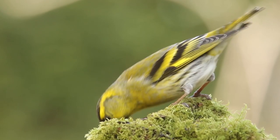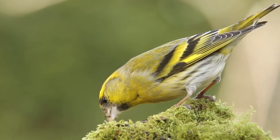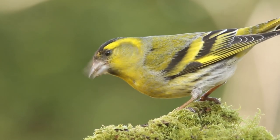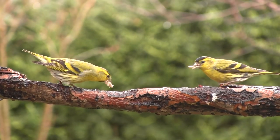For attracting them to the garden, I found that both sunflower hearts and nyjer seeds seem to be their favourite food. One of the joys of having siskins in the garden is that you can get quite close up to them when they're feeding, as they're far less timid and skittish than most of the other finches.